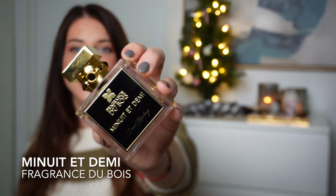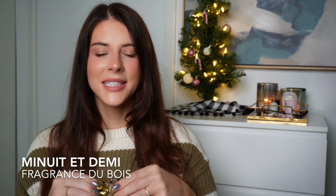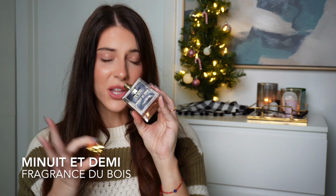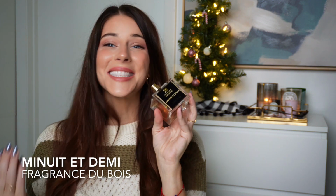So next, I want to talk about one of my favorite fragrances from the house of Fragrance du Bois. This is Minuit à Demi. Very close to my heart. This was one of the very first niche fragrances that I ever purchased, ever added to my collection. Another deep, incredibly dynamic gourmand. This opens with cardamom and a spicy edge from pimento, caramel, coffee, and tobacco.